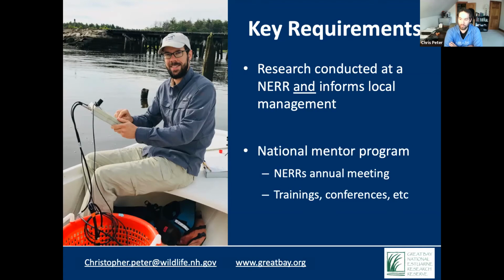And the other key requirement is a mentor aspect of this program. Fellows are supposed to attend an annual meeting, and hopefully the next one will be in Seattle, Washington. So it rotates around the country, which is pretty cool because you get to see different parts of the country the longer you're in the system. And I think the one after that is in New Jersey and Hawaii. So if you're really interested in going to Hawaii, you might want to stick around for that one.